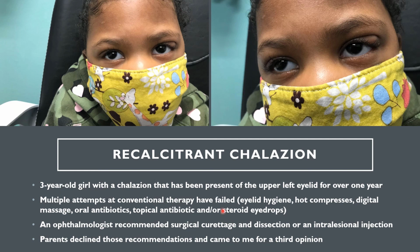She had tried all the regular stuff. They didn't go at her trying to stick her with a needle the first time. And they did all the hot compresses, the digital massage. They put her on erythromycin syrup. They had her with the ointments. They put her on Tobradex drops. They did everything that any optometrist would do. None of it worked. Not a bit of it. Didn't change a bit.